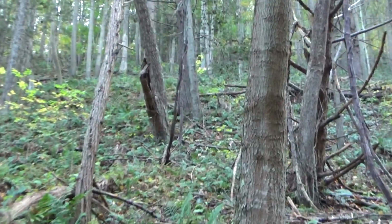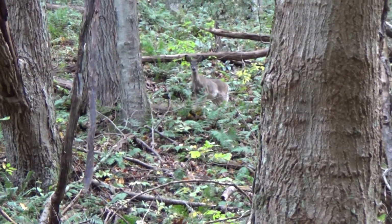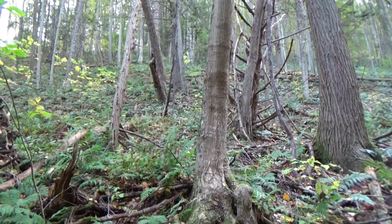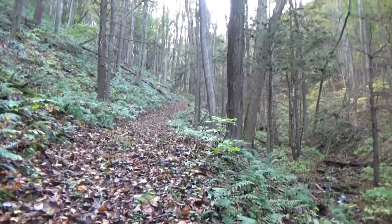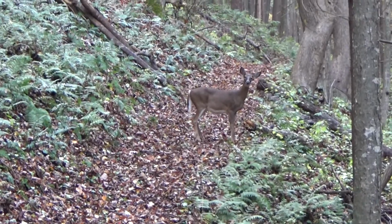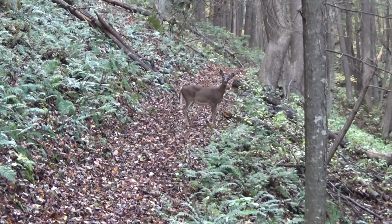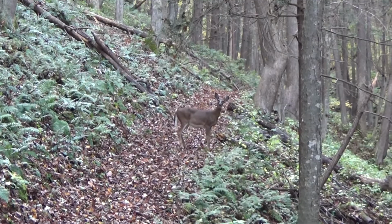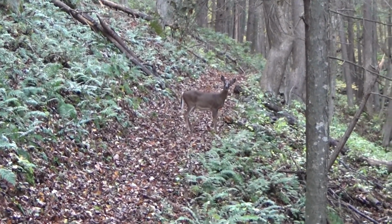Just scared a little deer right there, laying there on the side of the hill. Poor guy. Probably wondering what the heck that guy's doing. Alright, back to the climb. Then here's the mom. Just come down onto the trail. What do you think? Think I could catch it and ride it up to the top? I gotta tell you, the way I feel, might be game to try it.